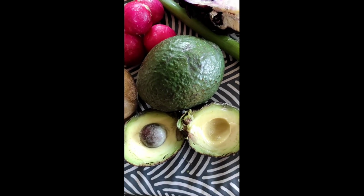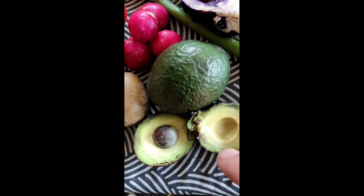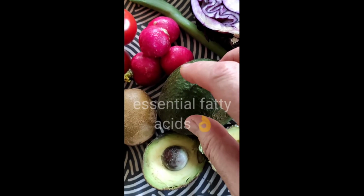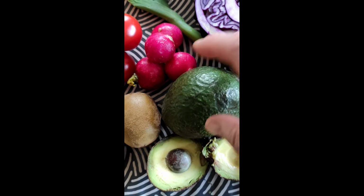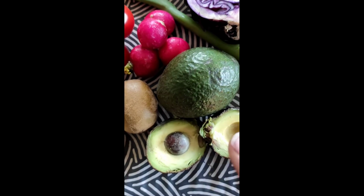Avocados became very popular on toast. Avocado is the only fruit that contains oils, essential oils we call them, and these are good oils that you need to keep your body low in inflammation, and inflammation equals illness, equals disease in some cases. So 1 to 2 avocados a week is a nice way to go.